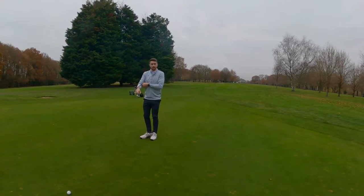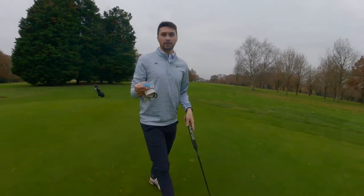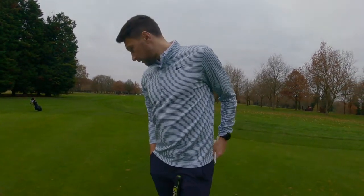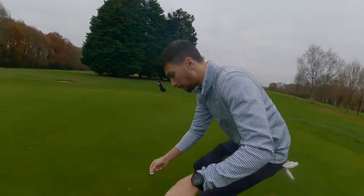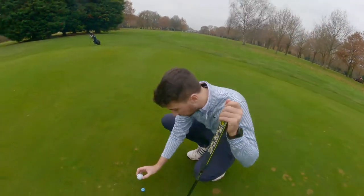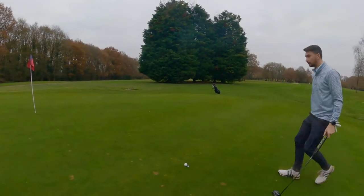Always prepared with my Team Baker pitch mark repairer, essential piece of kit. What are you doing with that? I was fixing the pitch mark. Because where it landed, it makes a hole. Oh, fine. My Surbiton ball marker. So, what do we reckon here? I think it is.